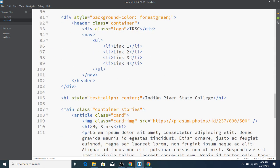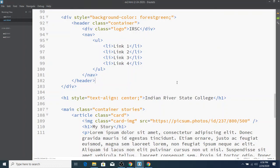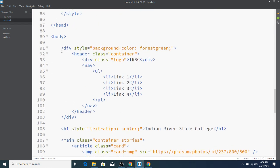Okay. So let's look at your assignment. Is there any one piece of code that doesn't make sense that anyone wants me to explain? Let's do the quick summary, okay? So we started off with our header. And remember, the whole idea of container is it's just like a fixed width. And because we have this new thing called a media query, that width can change.